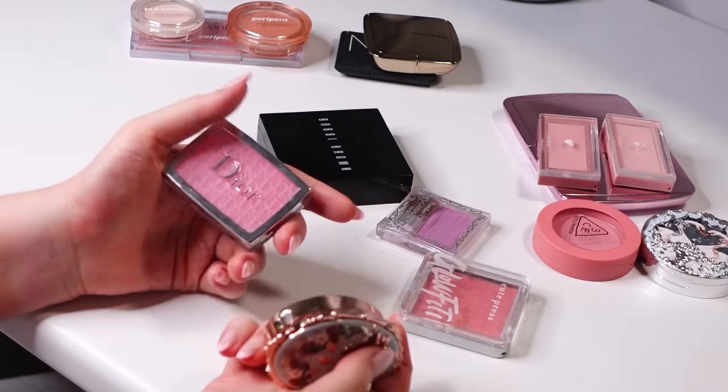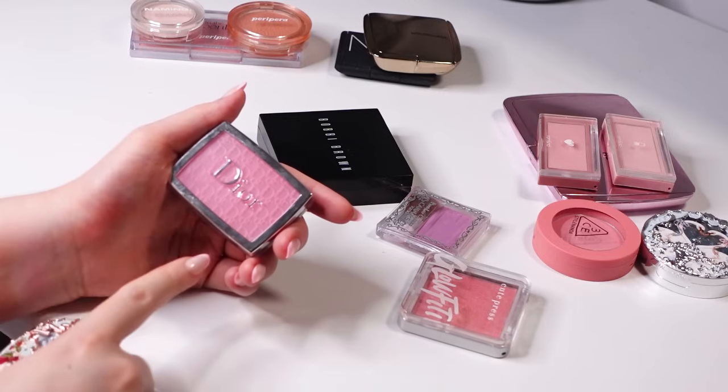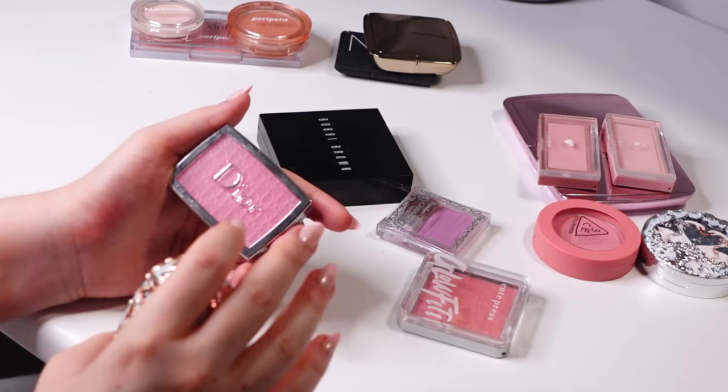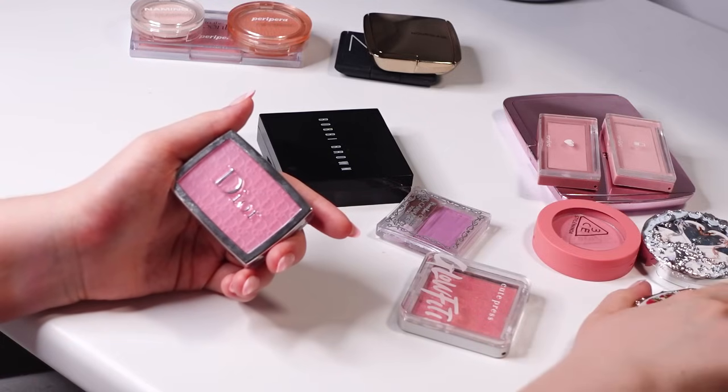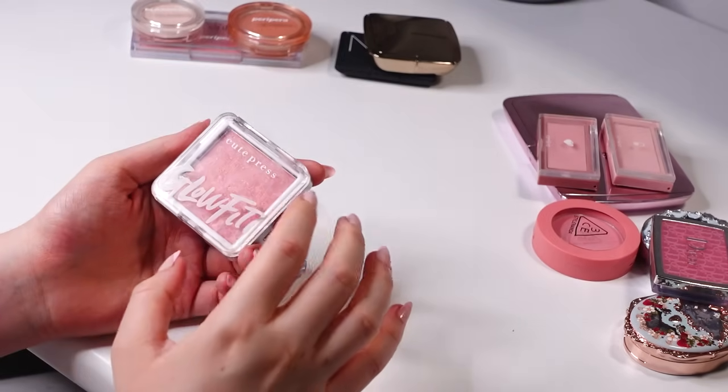And the packaging is kind of a slay. I'm not really a Logomania girly, but there's something about the pink Dior Logomania vibe with the silver. It kind of gets to me. It's very slay and to my aesthetic sensibilities. And then last three, I don't really reach for this one as much anymore.